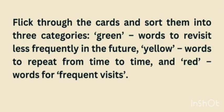Flick through the cards and sort them into 3 categories. Green, words to revisit less frequently in the future. Yellow, words to repeat from time to time. And red, words for frequent visits.